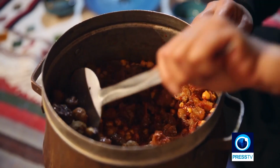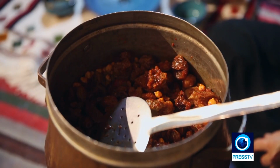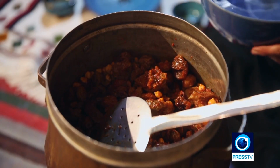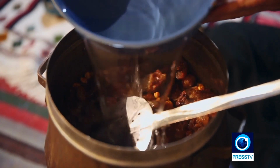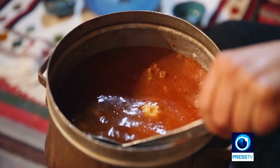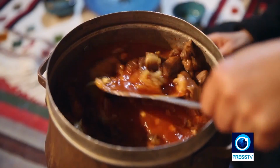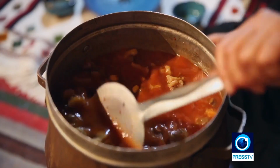Motangine is one of them, a stew-like dish that's quite healthy and rich in vitamins and is made with dried apricots, lamb, walnuts, chickpeas and tomato paste. Motangine is a word that literally means that this stew is a stew filled with meat.